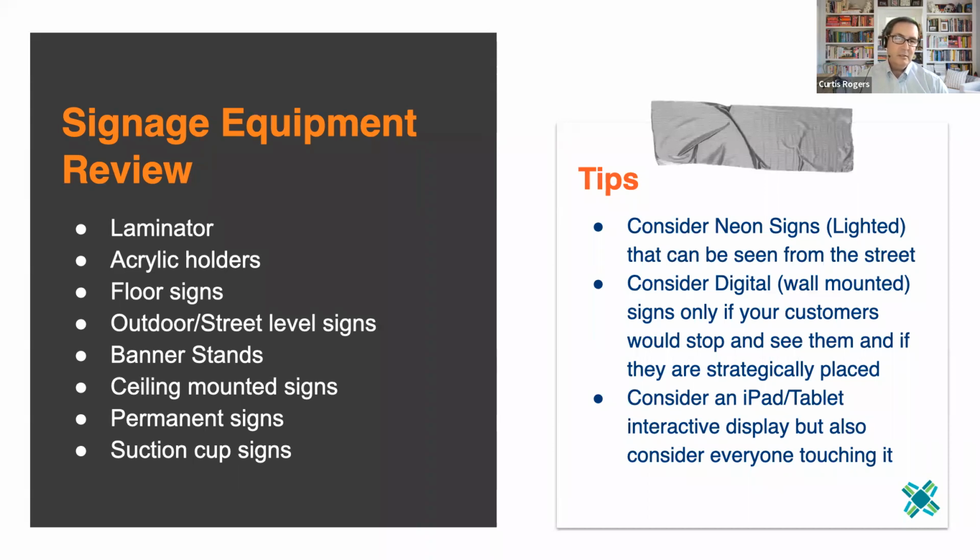Also consider digital. They're not as expensive as you think, but you have to think critically about them being strategically placed. Do you have a captive audience to actually stand there or sit there and see a digital screen scrolling the same information over and over? You also have to think about how often it is updated. Also, with iPads or tablets as an interactive display, you have to consider people touching it and how often it is cleaned.